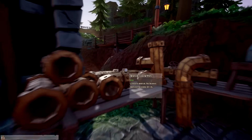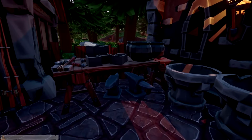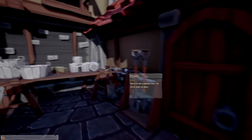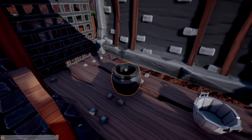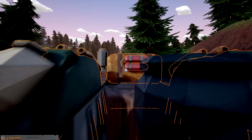We could probably invest in a couple of pipes and stuff afterwards. These are pretty darn cheap. Maybe I'll get that going, and we have enough of these. Now, I do need another crucible, so I can separate the stuff that we do need, and I need another bucket. That way I'll be able to put away the iron in here and then the gems in there. That'll make a big difference for me, at least for separating.